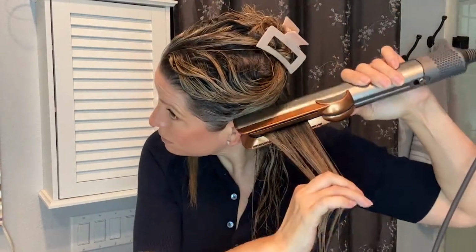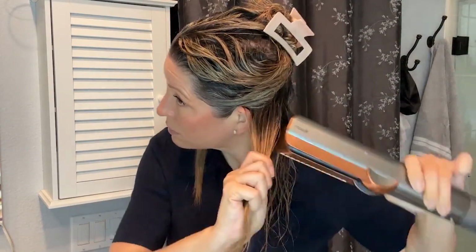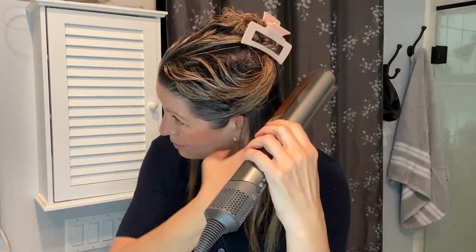So if you have really curly hair, if you have frizzy hair, if you have damaged hair, switch to the Dyson Airstrait instead of a blow dryer. So this is going to be instead of a traditional blow dryer. And it really is more gentle on your hair.